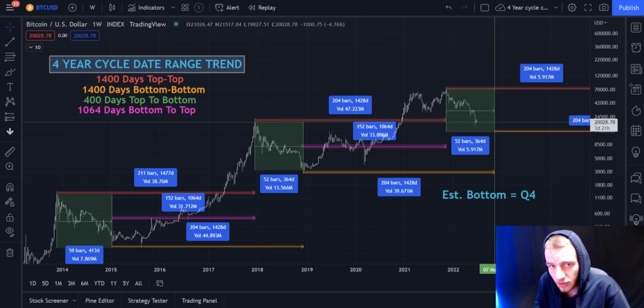Hello Wolfpack, we're here on the 4-year cycle chart and we're trying to get an accurate demonstration of what the future could look like for Bitcoin and certainly the entire cryptocurrency market.